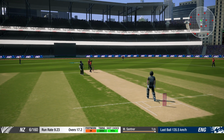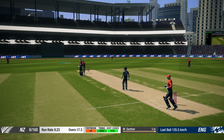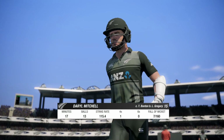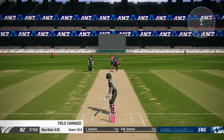They'll be looking for that 180 mark. Is that Daryl Mitchell? He's taken the grab. That's another wicket has fallen. I think it's Daryl Mitchell this time. Pat Brown, was it? No, Lewis Gregory with the wicket. Daryl Mitchell departs for 15 off 13. New Zealand 7 for 160.